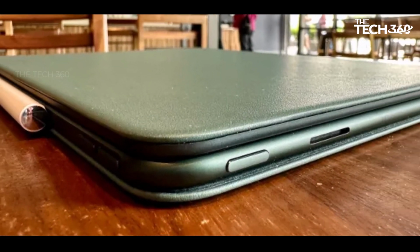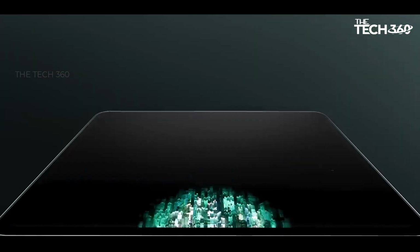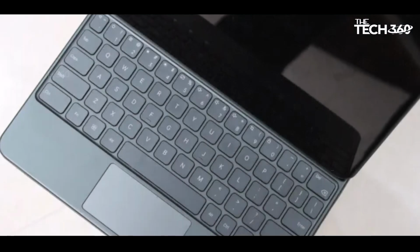The 7.5 aspect ratio of the screen enhances the user experience, particularly for tasks like reading and internet browsing, though it may not be the ideal choice for standard 16:9 video content.